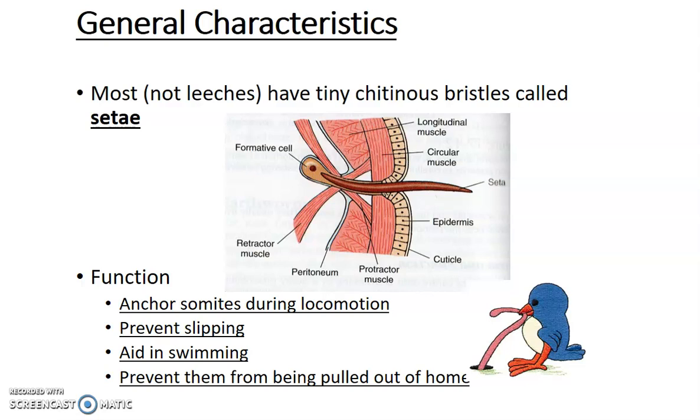And they have setae, depending upon the organism. Some have more, some have less. But what it's going to do is anchor the animal when they're moving. So it's going to kind of act like a braking system in a way, so that the animal can stop. It's going to prevent slipping for the organism. In some organisms that are your swimmers, they're going to help in swimming. And most importantly, as you can kind of see represented by the picture over here, it's going to prevent them from getting pulled out of their home.